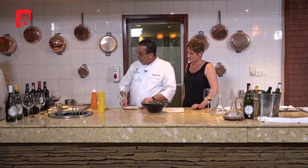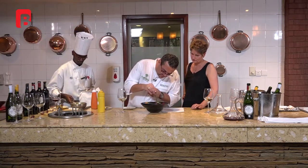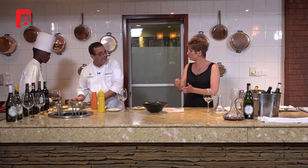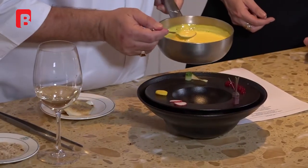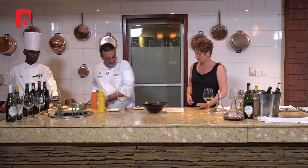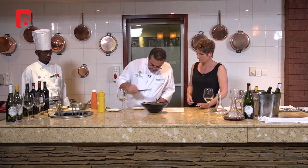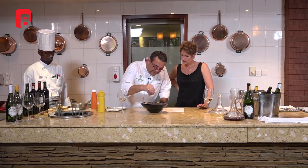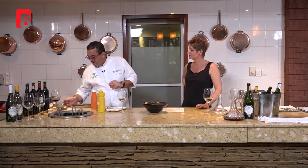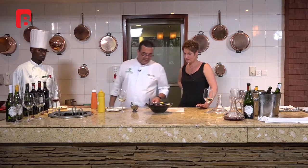Give me the fish, please, and the beurre blanc, saffron beurre blanc. I am gonna add just a little bit of sea salt to this fish because it is a beautiful sauce. The fish was already poached. We poached it a little bit because of the saffron beurre blanc, of course. Look at that color. And then I'm gonna add a little bit of sea salt. Okay. That's it. No, we are gonna make a show out of this. So we're gonna add a little bit of water to this and look at the magic coming.